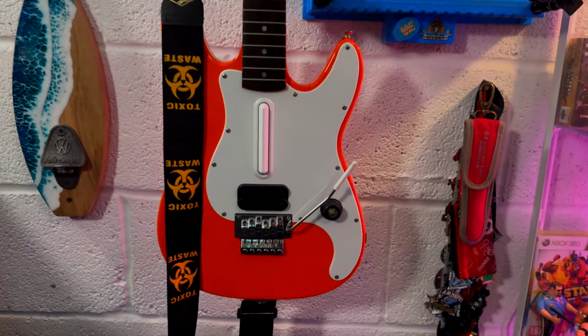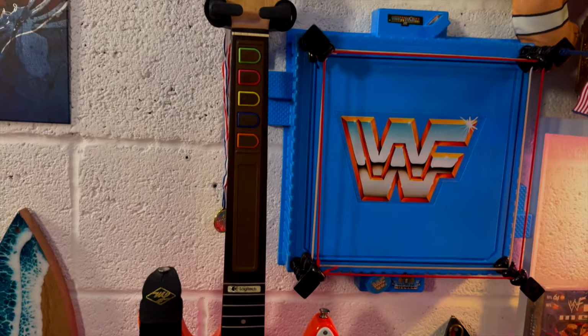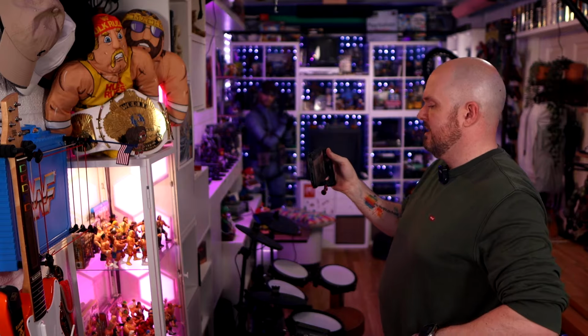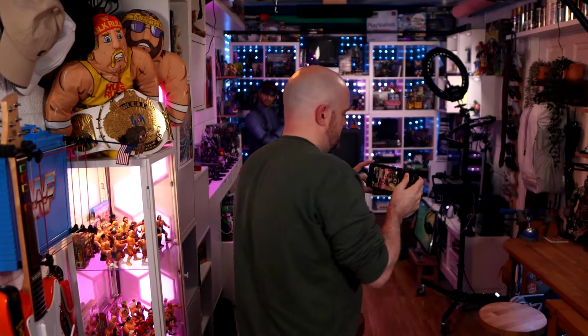This is the Xbox 360 Guitar Hero controller. I've got all the games in the mainline series, as well as a bunch of plastic in boxes up in my loft. And then I'm not going to get to the desk just yet, because I'm going to spin us around and show you something a little bit different.